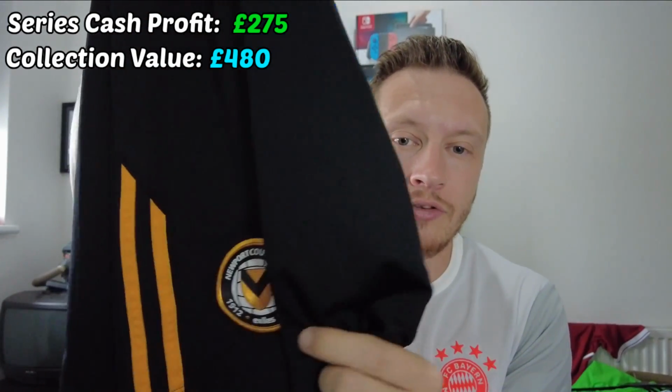Now these are Newport County shorts. They're a size medium men's. I haven't actually tried them on to know whether they fit me or not. But the nice thing about these is, these were £2.50 in a charity shop, my local charity shop.